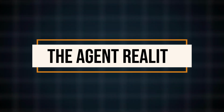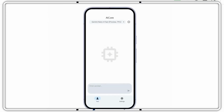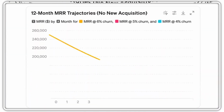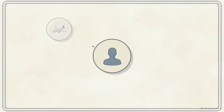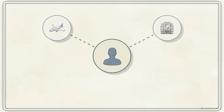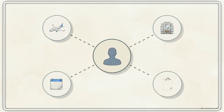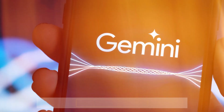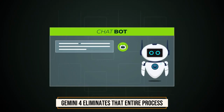The agent reality here is what everyone misses. Current AI is reactive. You ask, it responds. Even the best models require you to be the bridge. You search flights, compare hotels, check your calendar, fill out forms, copy information between tabs. You're doing all the work. Gemini 4 eliminates that entire process.